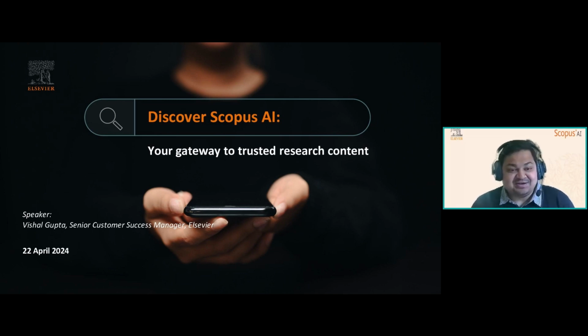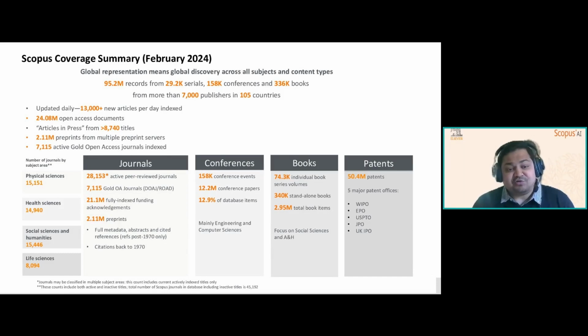So our topic today is discovering Scopus AI. And let's then revisit the world of Scopus, a world of knowledge that transcends borders and disciplines. With a commitment to global representation, Scopus offers unparalleled access to a vast array of scholarly content encompassing 95.2 million records sourced from journals, conferences, books, and patents. This expansive collection hails from over 7,000 publishers, Elsevier being just one of them, and spans 105 countries, ensuring a rich tapestry of insights from diverse cultural and academic perspectives.